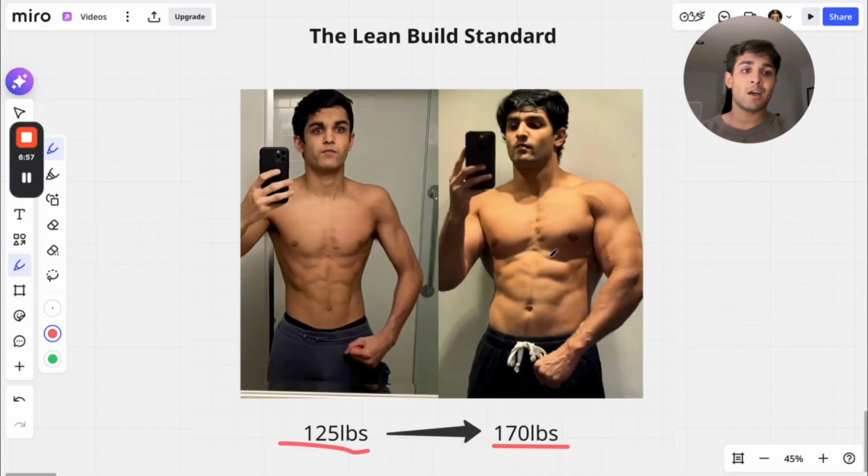I'm going to go right into the interview with Kyle, where he's talking about his story and how he was able to put on 11 pounds of muscle.